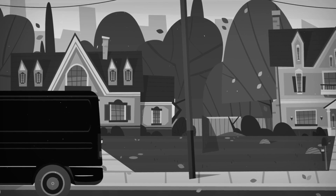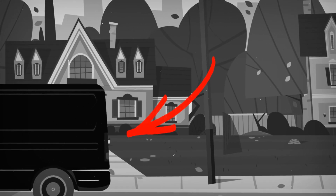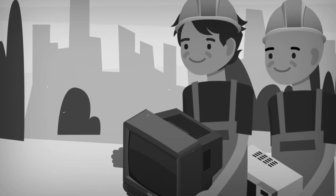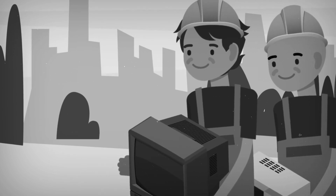There was no company van near the aunt's house, just a dark car with tinted windows. Plus, why were the men wearing construction worker uniforms if they were movers?